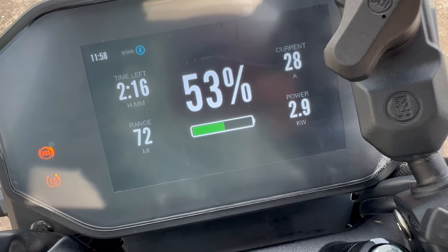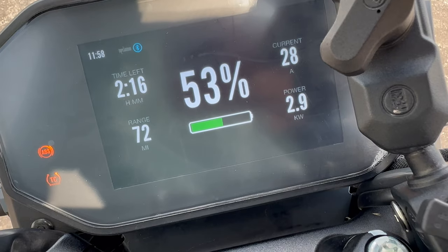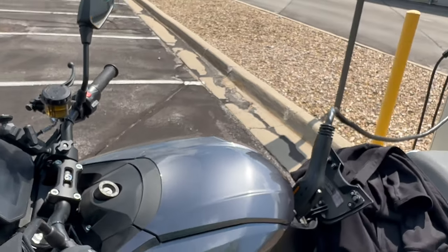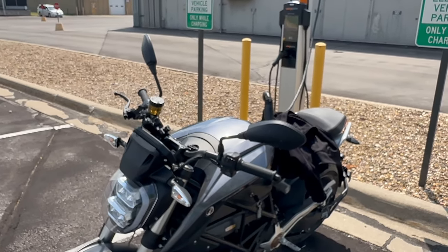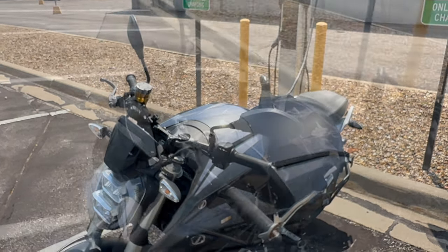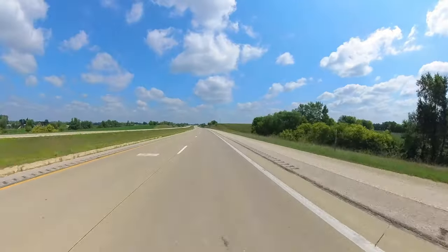Okay, I am up to 53% battery. I have 72 miles that I can go. It is only 23 miles to get to the museum. So I have three times as much as I need to get to the museum, which will at least get me back here or to a different charging site. But for now, let's hit the road and get over to the museum.